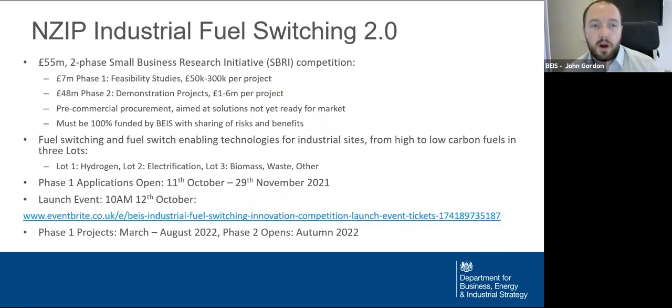One other competition that we've got, and I'm going to name 3 in the next 3 slides, is industrial fuel switching 2, which is part of the net zero innovation portfolio I mentioned. Applications for that open on the 11th of October. In this competition, we've got £55 million available, and we're looking primarily at fuel switching. It's split into 3 lots.